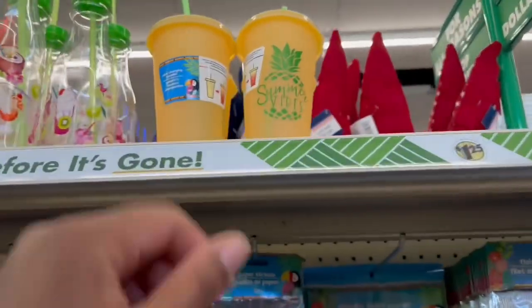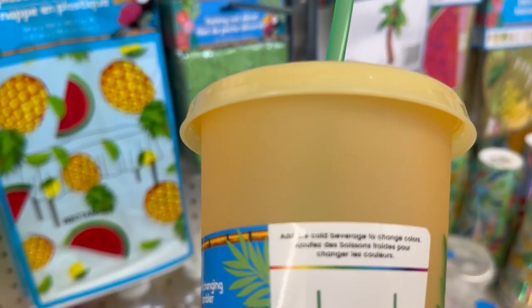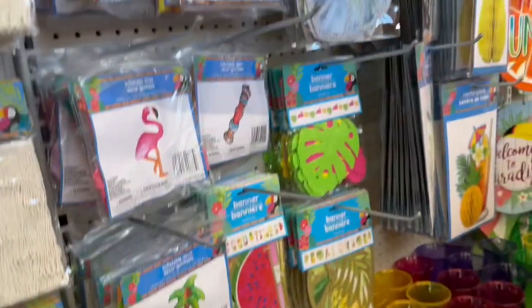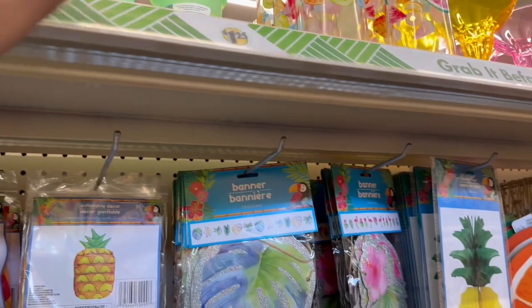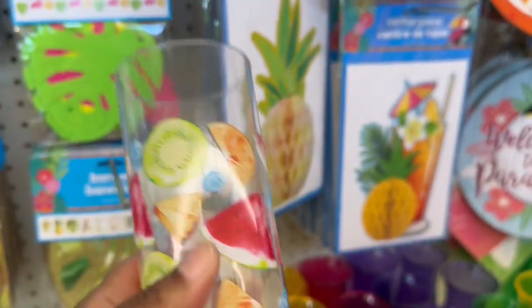Oh, y'all, look at these cups. Summer vibes. Add ice to cool berries to change the colors. Summer vibes. Yay, they got a green one, too. These are cute. Oh, these are cute, too. Little tumblers.